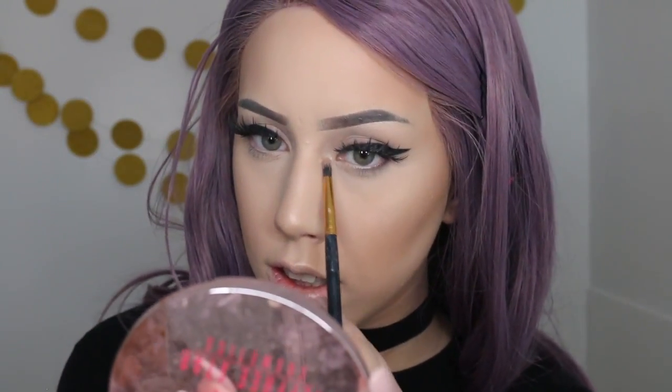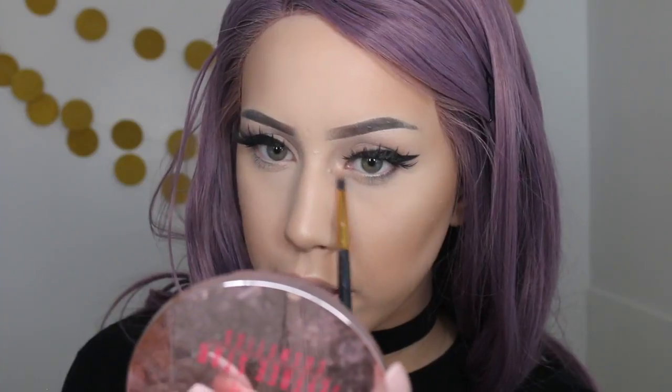I'm also going to highlight my inner corner with that same color. It's so pretty. I really like Soleil as well because it's got a more yellow undertone.